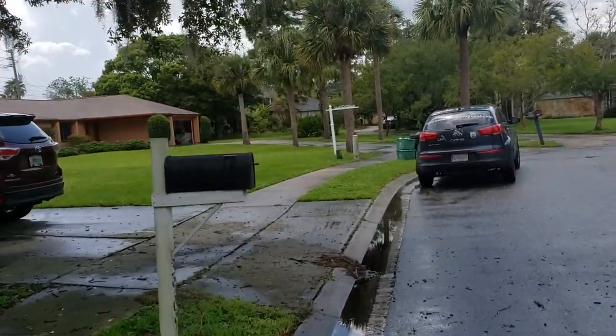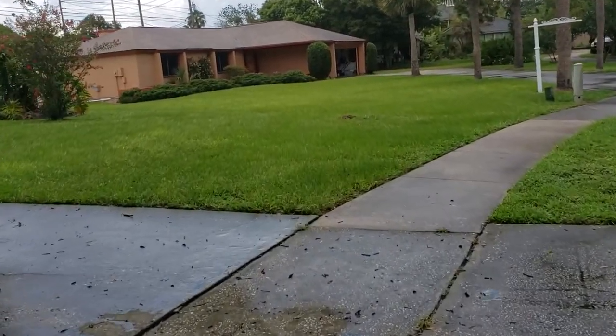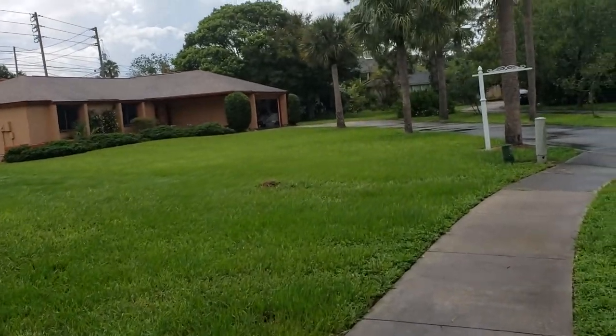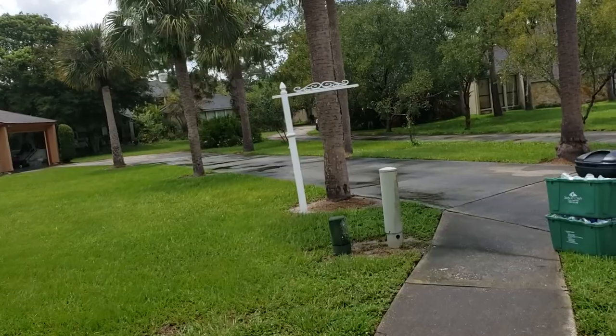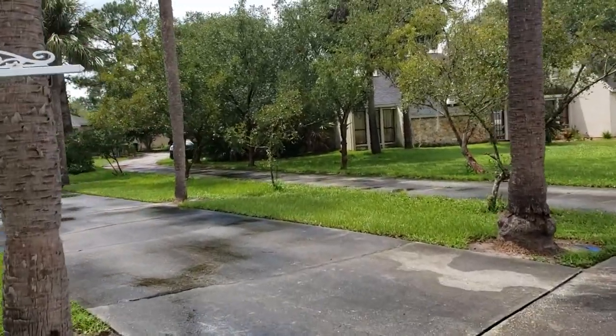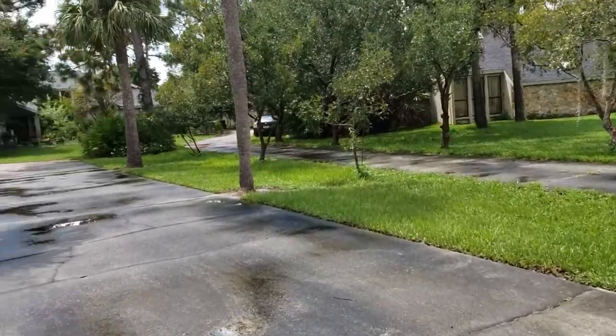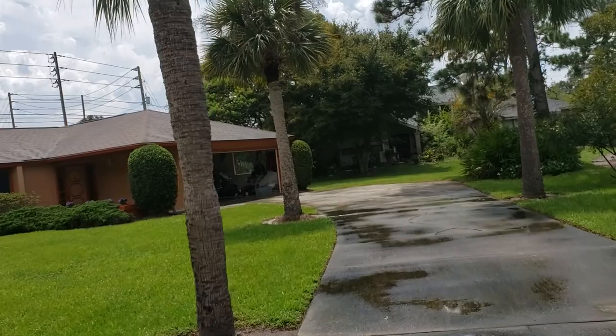Now this is a four bedroom, two bathroom house. Just a little over 2,000 square feet, roughly 2,044 actually to be exact. It's got a swimming pool as we'll see. It's got carpet and tile throughout the house. Of course, tile in the basic areas, foyer, kitchen, bathrooms, carpet throughout the rest of the house.